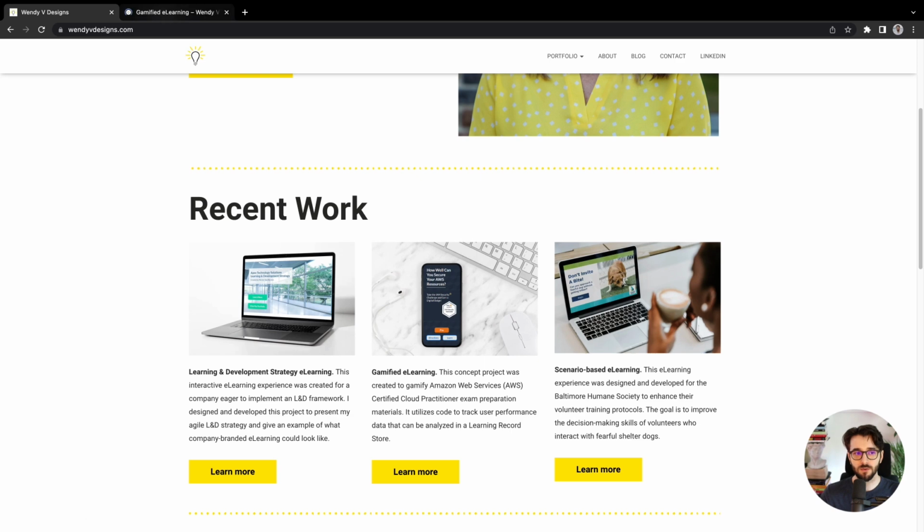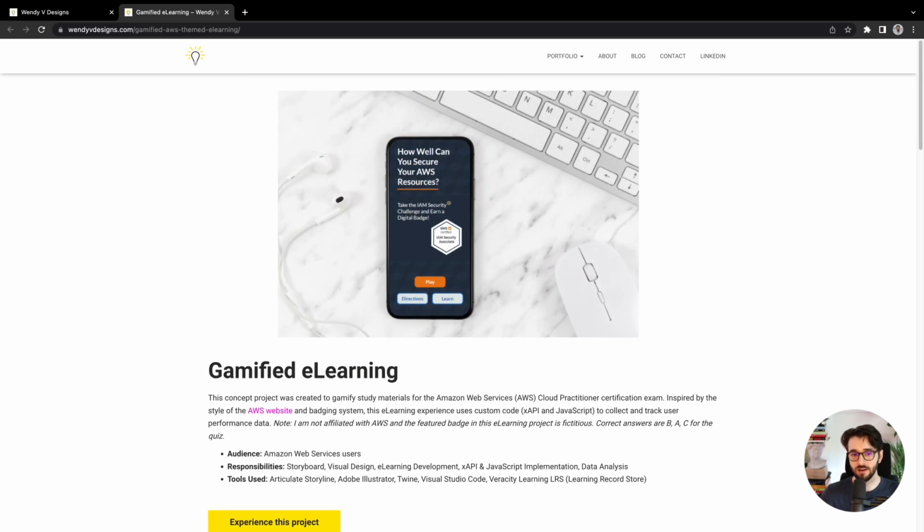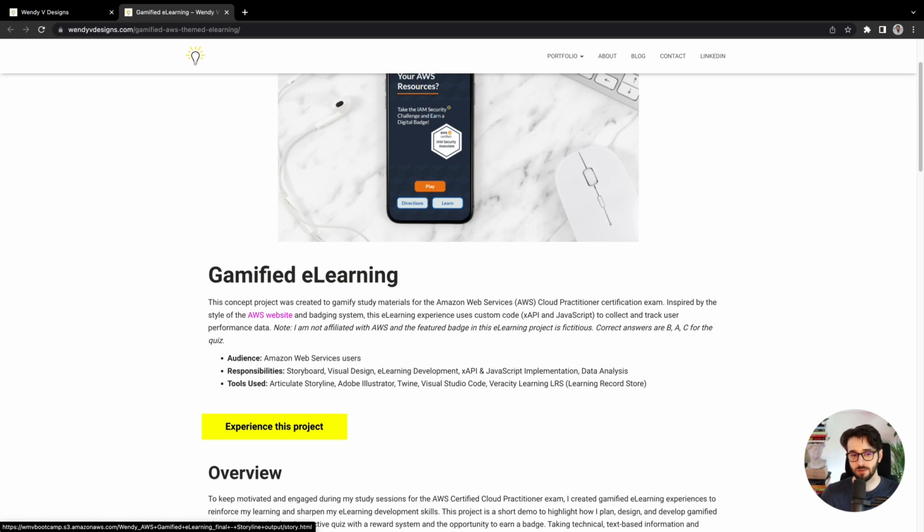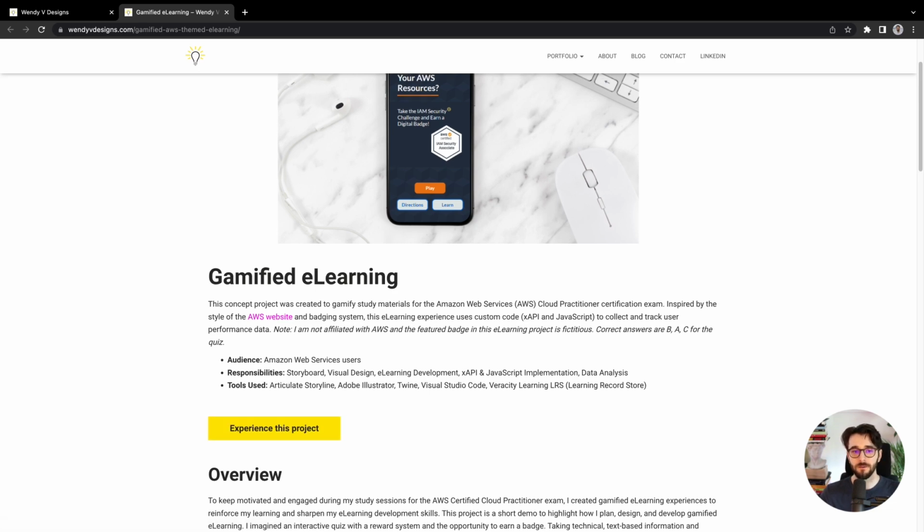So Wendy also featured this gamified e-learning project. It's more of an app format, and this is a finished project that we can experience. So something that Wendy did really well and that I think is really smart is Wendy had her eyes set on Amazon Web Services. And she probably would have landed a role there if she didn't get an offer she couldn't refuse 3 months into this experience. I think Wendy might have expected it to take a bit longer, but Wendy was setting herself up really nice to land a role at her top choice company.